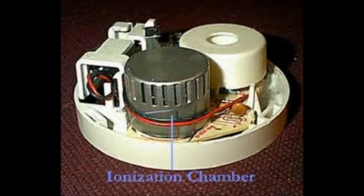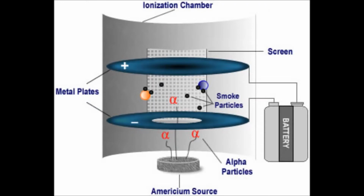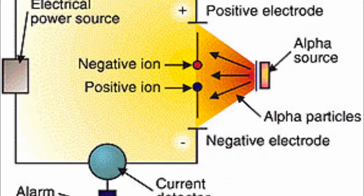The alpha particles that flow from the americium pass through a small chamber where the air is ionized. This sends an electrical current across the chamber. If smoke particles enter the chamber, the smoke particles are absorbed by the alpha particles before ions can be formed, which stops the electrical current flowing and sets the alarm off.